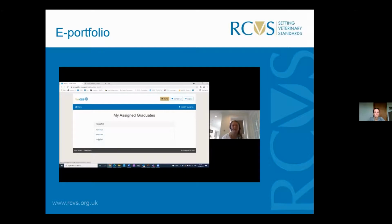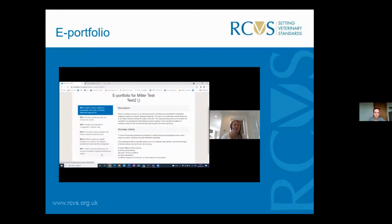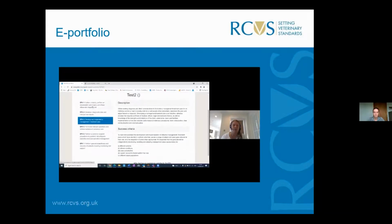Okay, so I'll go back to the home page and choose one of my other graduates so you can see what activities and progress they've made. You'll see here on the left-hand side is all the EPAs that are part of their portfolio, and you'll see a description of the EPAs here. At the bottom of the page, you can see if they recorded any activities, reflection, or progress review against the EPA. For this one, they haven't yet recorded any activity, so there are no blue buttons at the bottom.